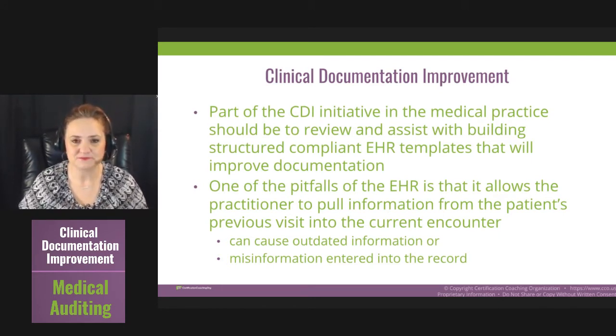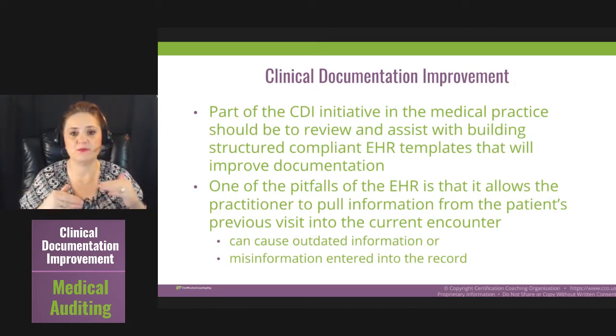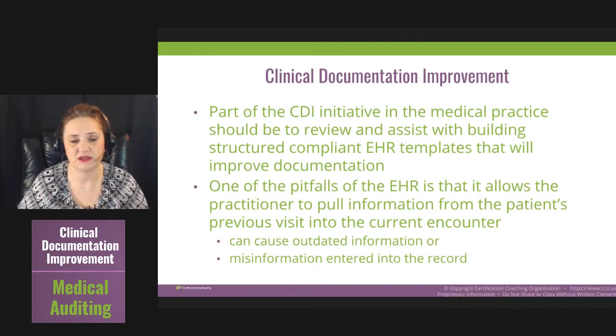And so again, we have to work together as a team. And one of the best things that a provider can do is having a quality CDI person in their office, as well as a facility having a CDI person in their office to be able to translate all that information for them. So part of this CDI initiative that went into effect was to help build that structure and make the EHRs compliant and help with templates for document improvement. But of course, you're always going to have pitfalls when you're dealing with an EHR.